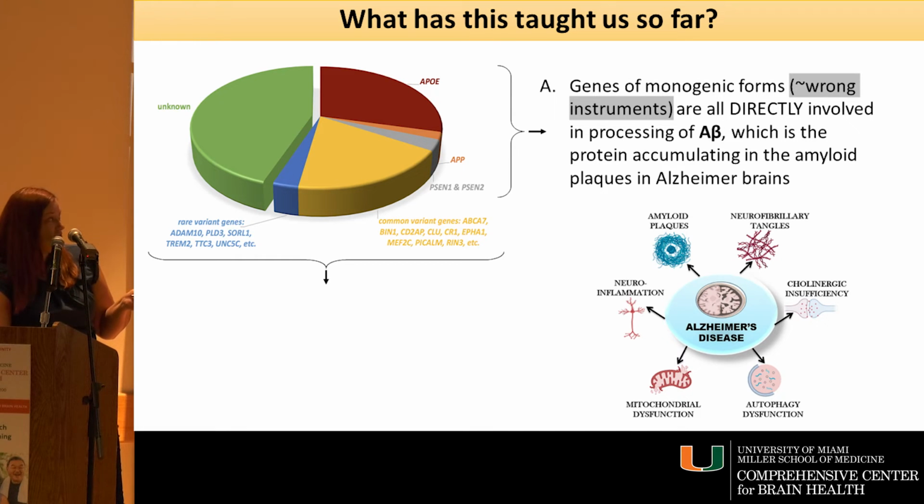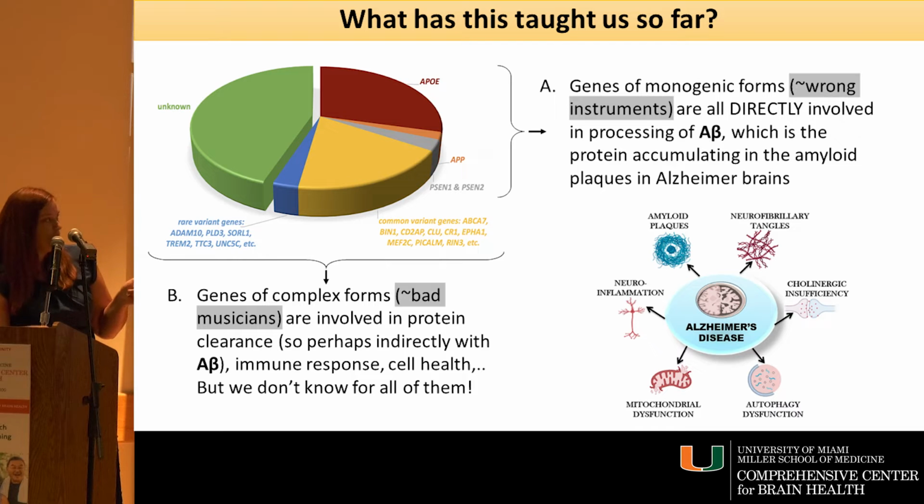The other genes, the more complex forms, or the bad musicians, we don't see that direct correlation between mutations in there and a physical protein that we can see accumulating in the brain. But we start seeing patterns here. These genes are involved in protein clearance. So if the final thing that's happening in Alzheimer's disease is an accumulation of these plaques, well, if you have proteins involved that should be removing those plaques, and those are not functional anymore, that has an indirect effect on those plaques, right?